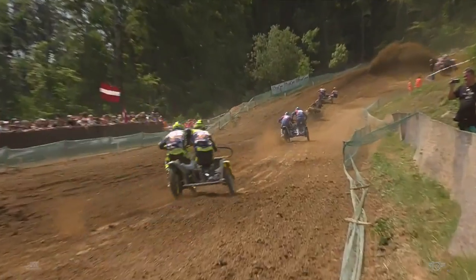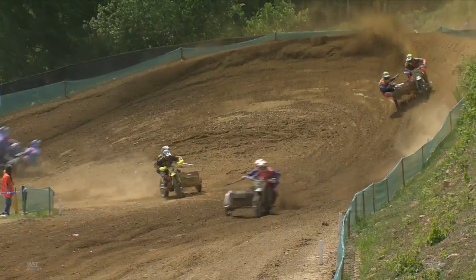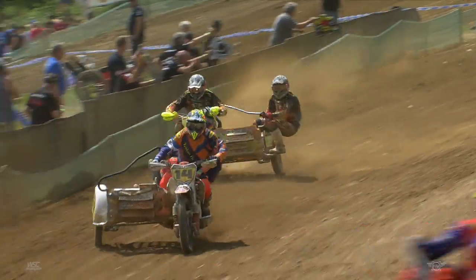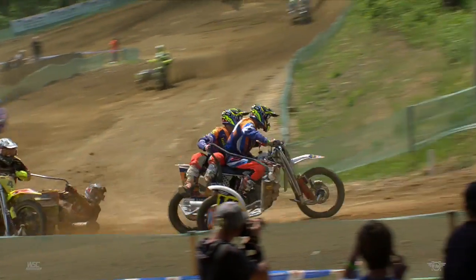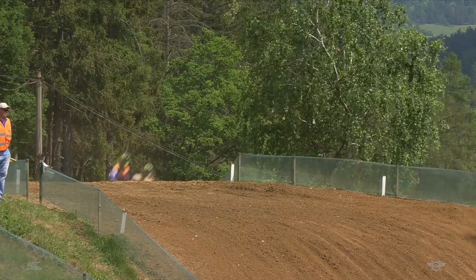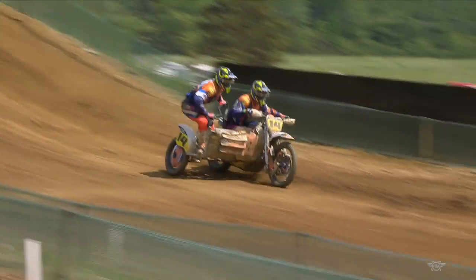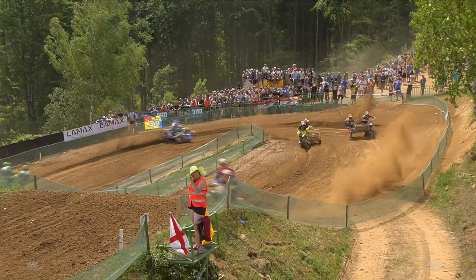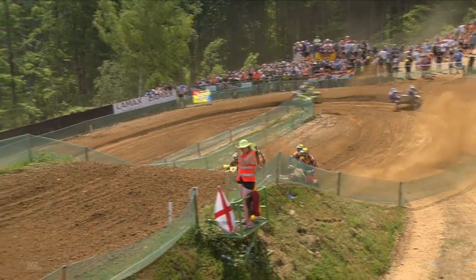Just so high in the air. Oh, Sanders is still there. Bax is up to 4th place now, but he's some distance off the back of Valentin Giraud. The top 3 are easing away, but I've watched Stuart Brown over the last 18 months, and he gets quicker as the race goes on. Yes, and he's just taken the inside.